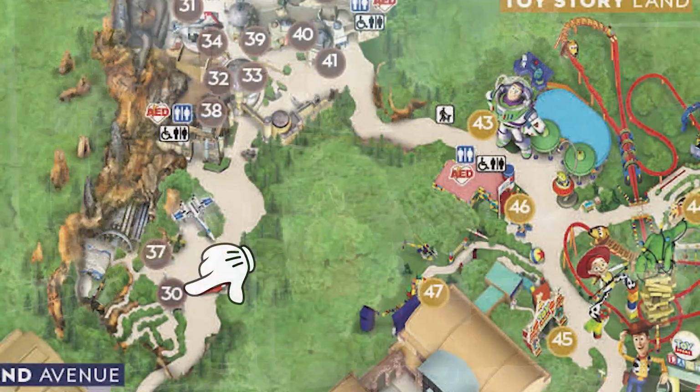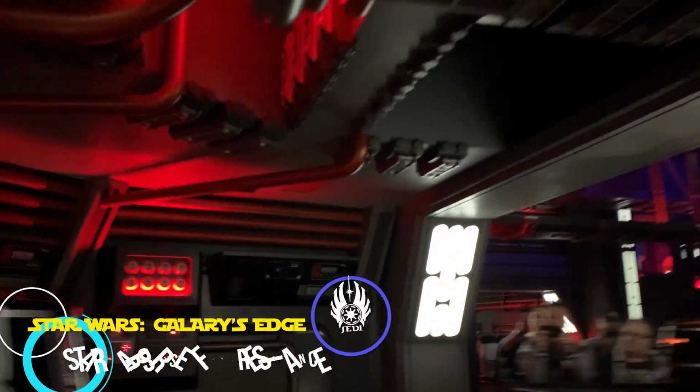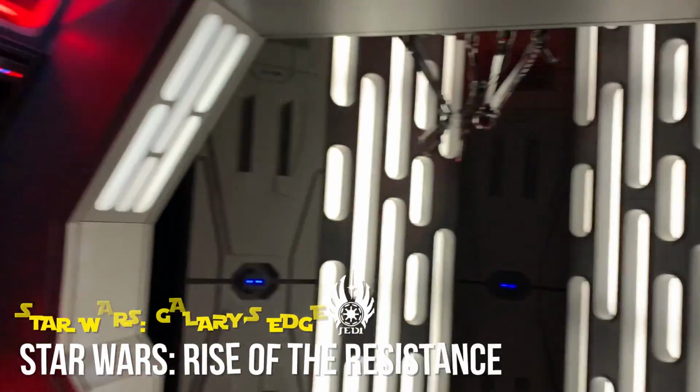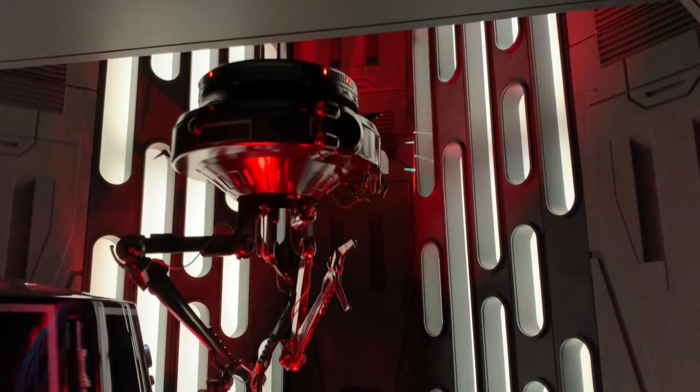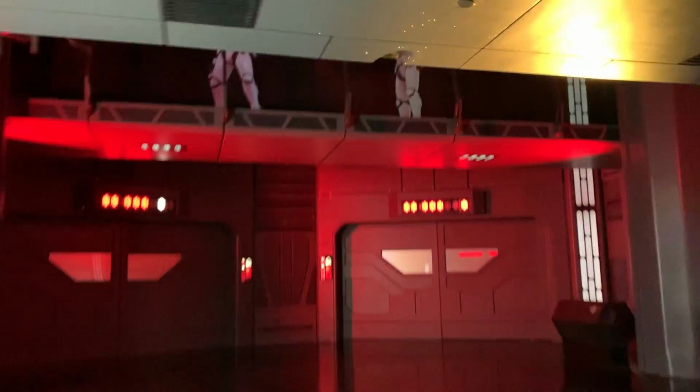So this right here that I'm standing in front of is Rise of the Resistance. This attraction is a combination of trackless dark rides, walkthroughs, motion simulators, and a drop ride system. Did you hear all of that? All of the things that I just said, that's all just for Rise of the Resistance. It puts guests into the middle of an altercation between the Resistance and the First Order, and they have to save you. You have to figure out if you can get your way out.